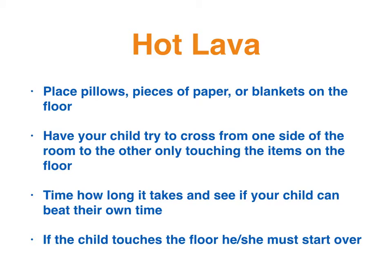This next game is one that I'm sure at some point everyone has played. It's called Hot Lava, and in this game, you place pillows, paper, blankets, anything on the floor that your child can step on, and the goal is to have your child cross from one side of the room to the other using only the items on the floor without touching the floor. Should they touch the floor, they have to go back to the beginning and start over.